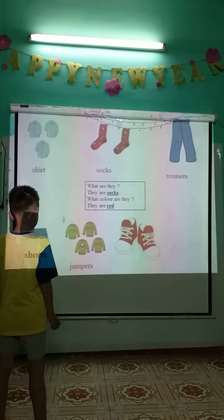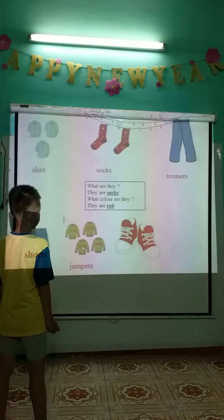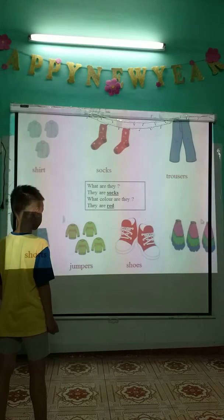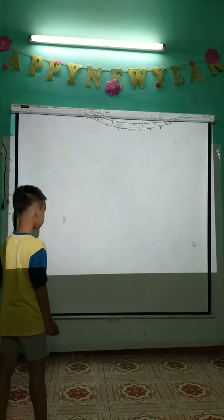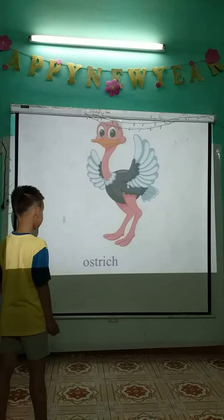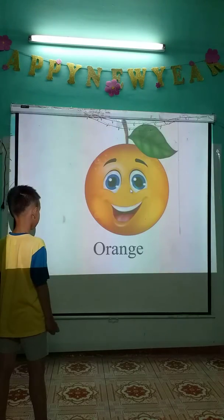They are green and orange. Good job. What are they? They are shoes. What are they? They are skirts. How many skirts are there? There are skirts. Good job. What is it? It's an object. Good job. It's an orange.